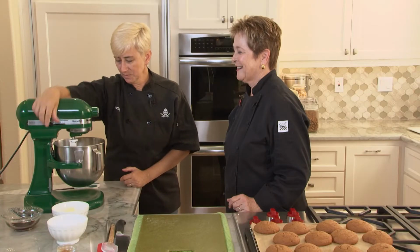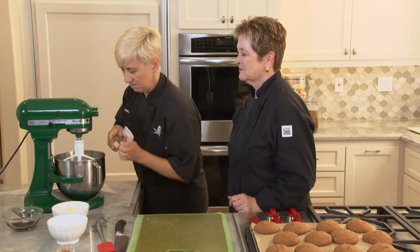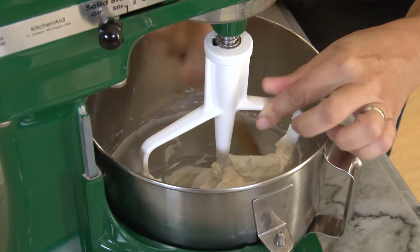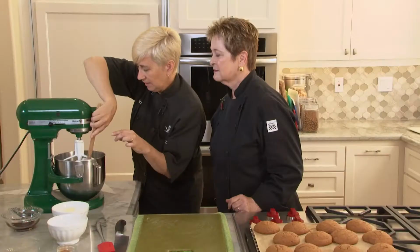So that looks pretty good actually. So we'll just scrape it down. These lumps seem to kind of lurk on the paddle and then down at the very bottom. Although it actually looks pretty good, doesn't it? Looks good, yep. Get this going again.